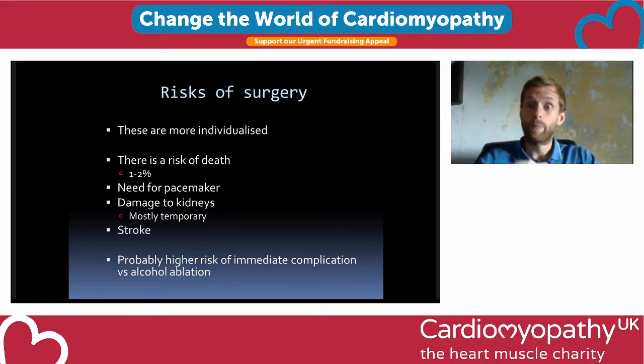There's a risk of a need for a pacemaker afterwards, and this is in a similar realm of around 10%, so not too dissimilar to alcohol ablation. There's a risk of damage to kidneys around the time of an operation because of the physiological hit that the body takes, but this is usually temporary. There is also a risk of stroke. Again, this is low, but there is the risk that you need to discuss with your surgeon. So there's probably a higher risk of immediate complication versus alcohol ablation.